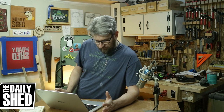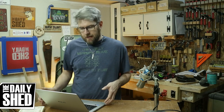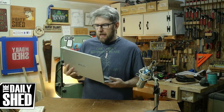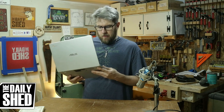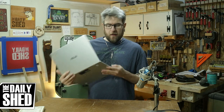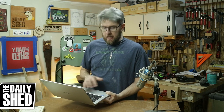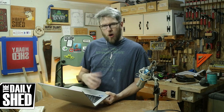The keyboard, I'm not going to say this is a MacBook. This isn't the greatest machine ever. It's all plastic. This is not metal. It's extremely lightweight, very thin, easy to move around. The keyboard, it types wonderfully. The key feel is okay.